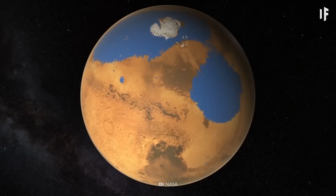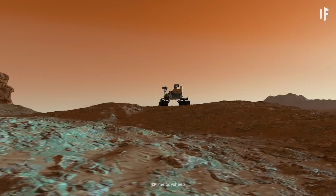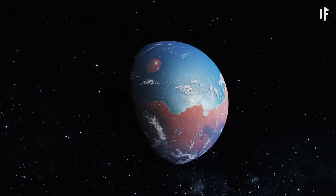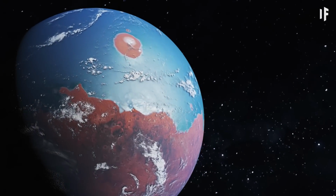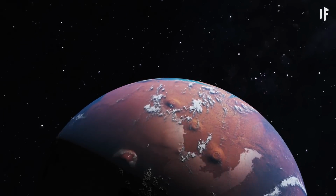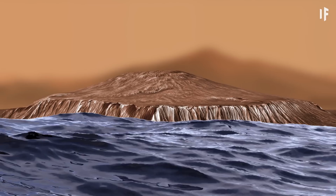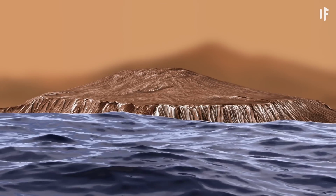But where would this water go? Well, looking at Mars's topography, you'd find that all this new water would settle mostly above its equator. Mars would have new land masses that would look like continents. There would even be mountains sticking up on some parts of the planet. Olympus Mons, the tallest volcano in the solar system, would now tower high out of Mars's new northern ocean.